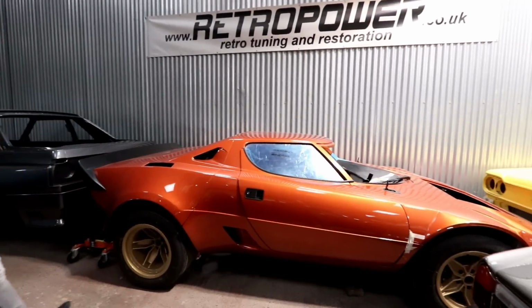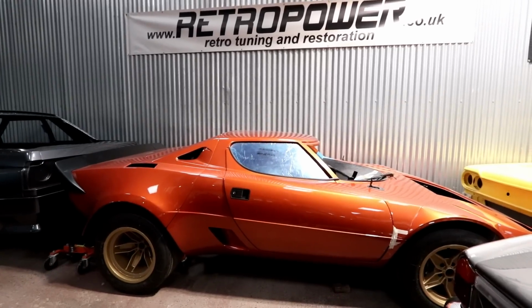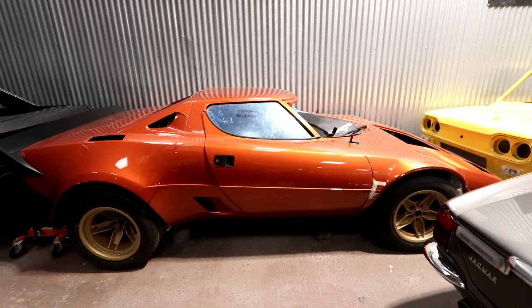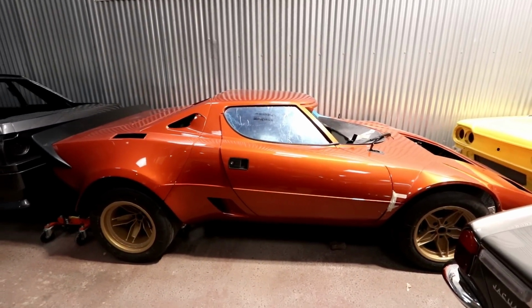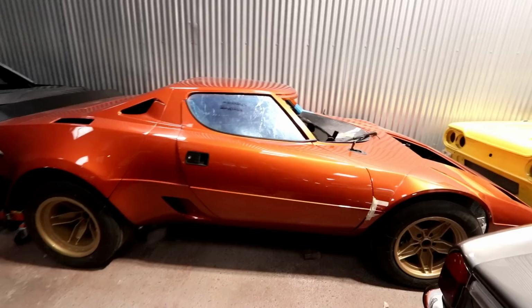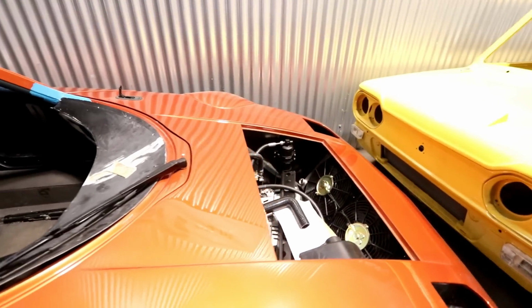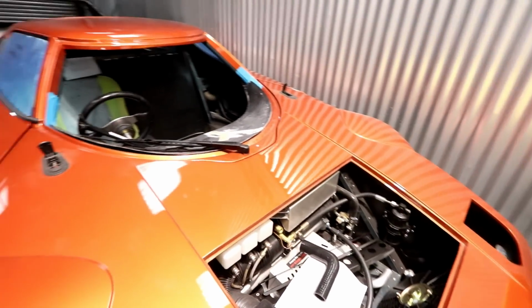The Stratos. I know, this is like Sega Rally taking back. As a kid, I used to love playing the games. We're building it for a guy from Singapore, and he's a British guy again, but he lives over there, and he's got a few toys over here that he likes to thrash around when he's back over here.